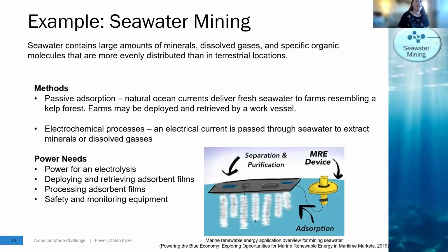Seawater mining is where you take trace minerals and dissolved gases that can be found distributed evenly, but in small amounts in seawater, and extract those. There's a couple of different ways to do that, one of which is passive absorption, where absorbent films are deployed, which gather these minerals and materials, and those films are retrieved and processed to extract minerals from them. This can also be done with electrochemical processes, where you apply a voltage to seawater, and that input of power separates seawater into its different components, and you can extract minerals that way.